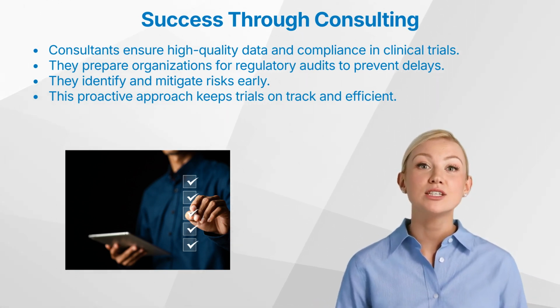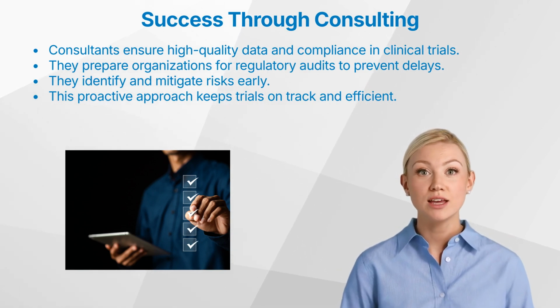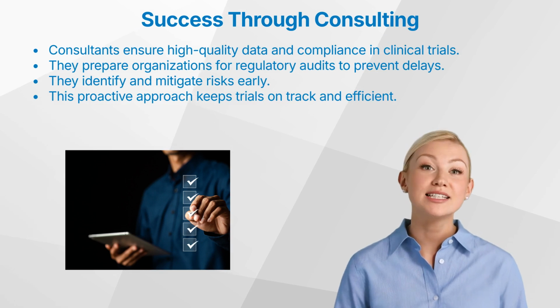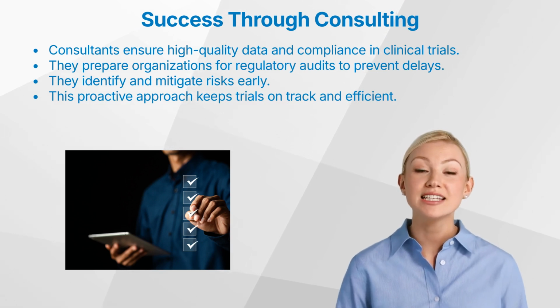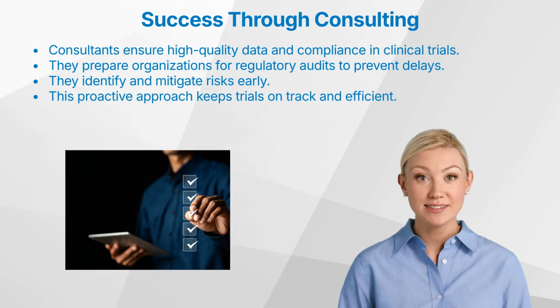By addressing these risks proactively, consultants ensure that the trial remains on schedule and that resources are efficiently allocated. This not only minimizes delays, but also helps organizations maintain focus on their core objectives, avoiding unnecessary setbacks.